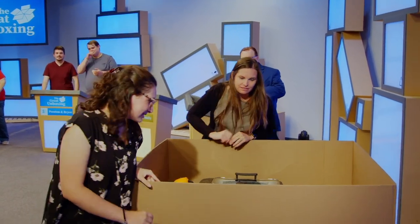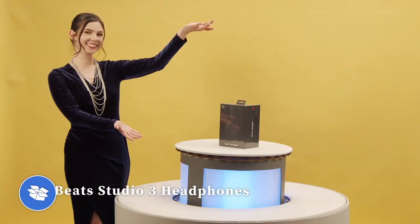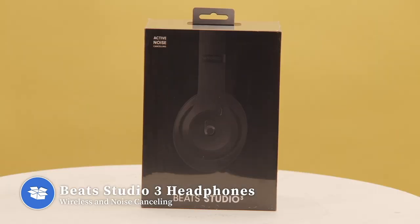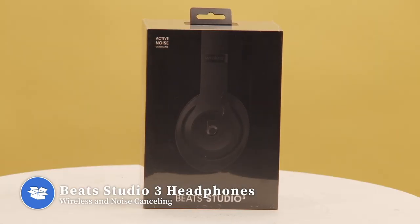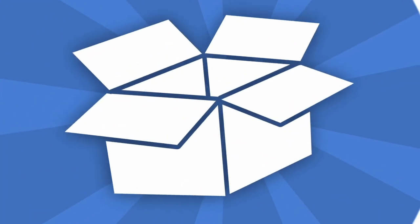So listen, Holly, come on over and pick something out of the big box. Okay, what do you want to get? Oh, these are mine. Do you want to go with these? Do you know how much they cost? The Beats Studio 3 headphones feature an Apple W1 headphone chip, an over-ear design, and a pure ANC to minimize external sounds with real-time audio calibration.